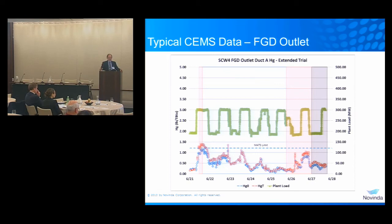This is a graph that shows the SEMS data at the FGD outlet location. This is a typical result. We've got mercury on the vertical scale here, and plant load on the vertical scale on the far side. Green is the plant load, so you can see that this plant was being cycled daily. About 10 o'clock in the evening, they would drop load, and about 6 or 7 a.m., they'd bring load back up.